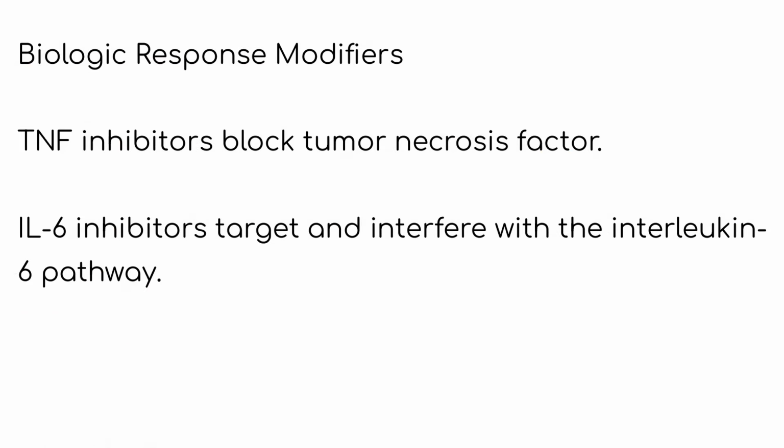Biologic response modifiers zero in on specific targets within the immune system. TNF inhibitors block tumor necrosis factor. TNF is a cytokine that produces inflammation and fever. IL-6 is also a cytokine that promotes inflammation. IL-6 inhibitors target and interfere with the interleukin-6 pathway. By disrupting these pathways, biologics prevent the immune system from attacking joint tissues, reducing inflammation and halting disease progression.